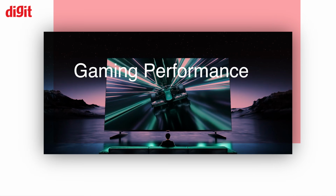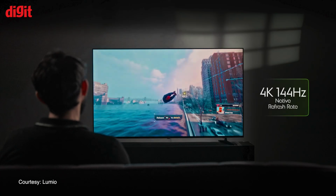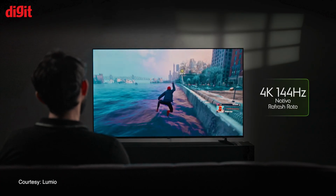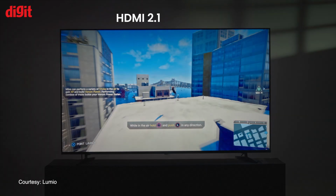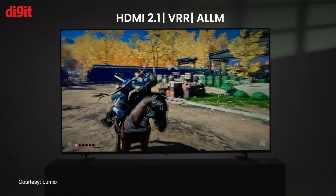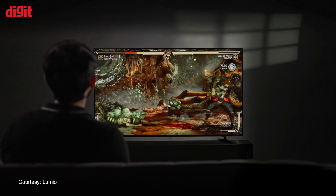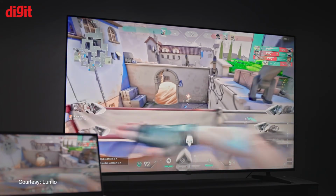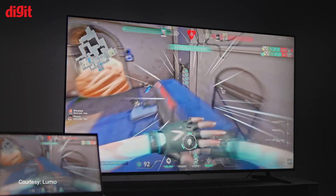Now, this is where the TV takes a proper step forward. Last year's model was limited to 60Hz, but this time, and I'm sure gamers are going to love it, you get 144Hz at 4K resolution and even 240Hz at 1080p. You also get HDMI 2.1, VRR, and ALLM, which basically means smoother gameplay and less input lag. Speaking of lag, we found it to be around 9.7 milliseconds, which feels very responsive. So when you're playing fast-paced games, everything feels instant.